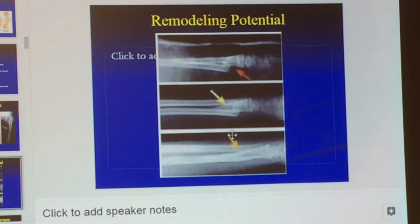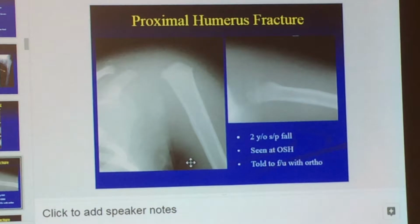Same thing with the distal radius. Distal radius, this is what we call bayoneting. So there's actually shortening of that bone. And over time, the body will bridge across that fracture site. And then there will just be a natural little sweep of that bone. And if the kid's young enough, you would never know that was fractured in a couple years. And again, no shortening. No shortening, yeah.